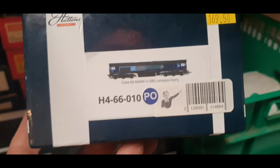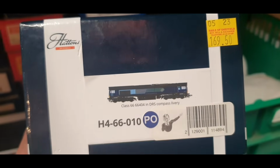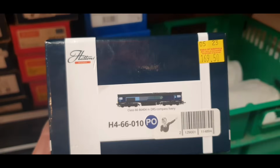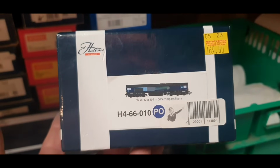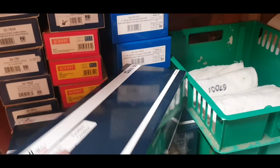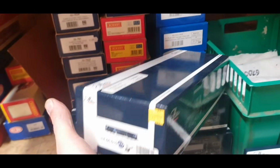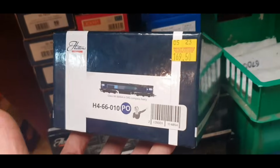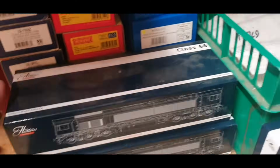This one is Rails of Sheffield. I am not being paid to advertise Rails of Sheffield, but it's coming across like I'm bigging Rails of Sheffield up. That's just the way the cookie crumbles. You see something on a website, you just get it, don't you? You know, 66604. That's yet to be done.